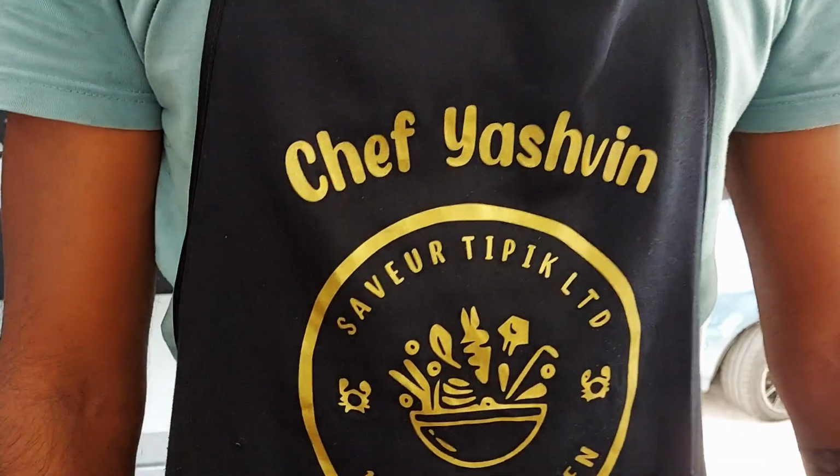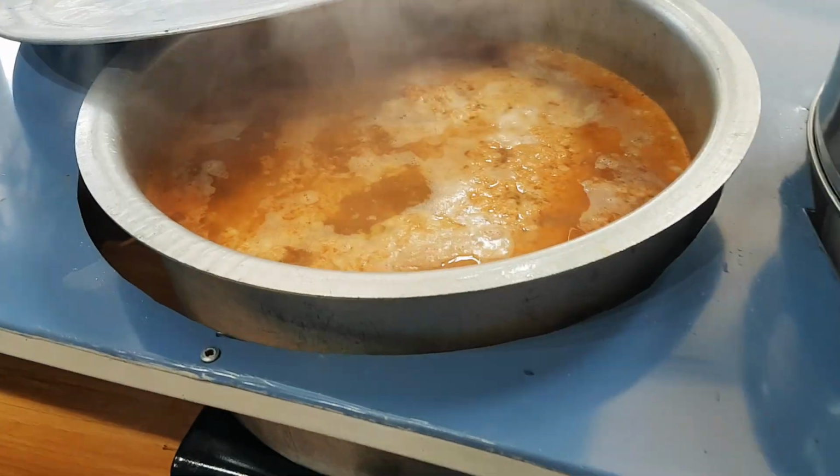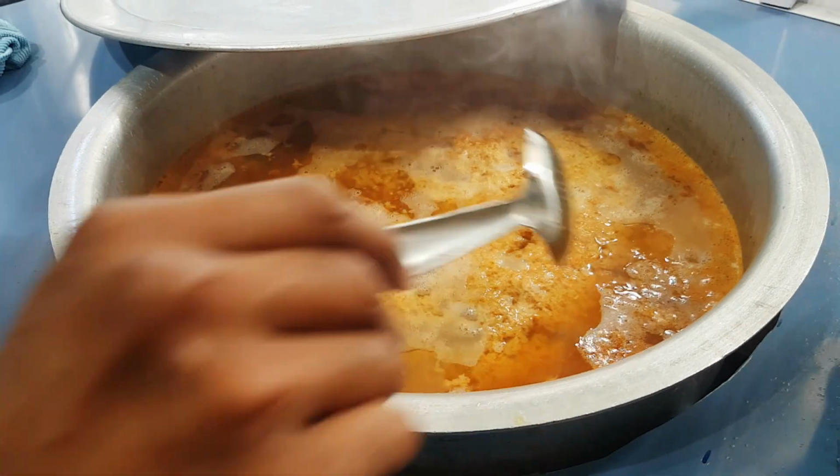Welcome, sir. Oh man, we're with Chef Yashvin. How do you say the name of the place? Saveur Tipik. Here in Terre Rouge. Oh, what is in there? Is that the bouillon crab?